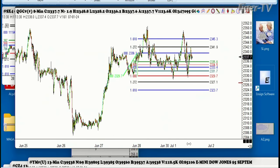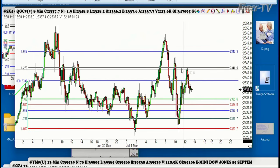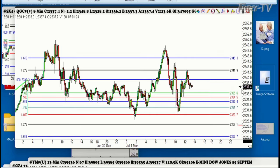Now, what we were watching with the video last night was this larger ABCD pattern right here, that took us down to 23.23. That's the one, or 23.25. That's the one we were looking for to be a buy. It only got to 23.29.